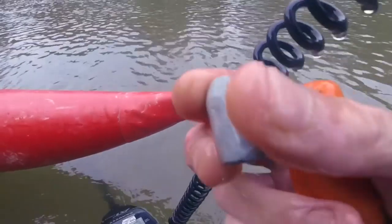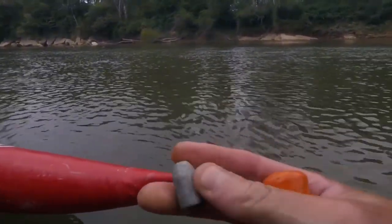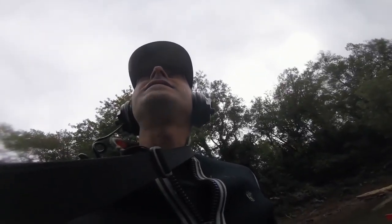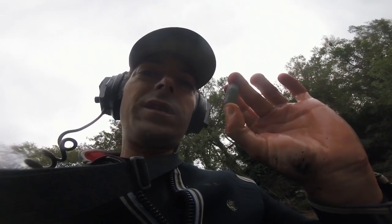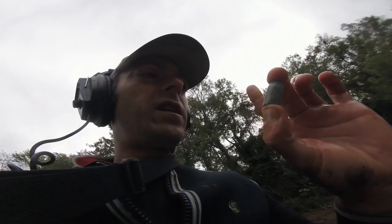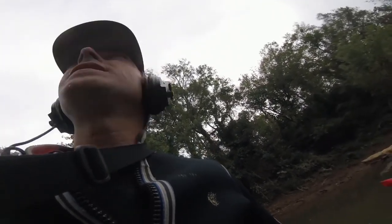Oh yeah, there's an Enfield bullet from the American Civil War. Awesome. Not a lot has turned up today. It's really cold. I'm freezing. But any day you can get out and find a relic from the American Civil War is a great day in the life. So, gonna keep at it. Hopefully a couple more will come out of here before the day's over. Let's see what we can turn up.